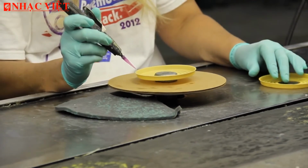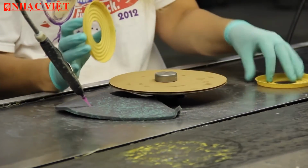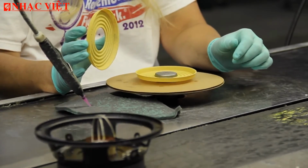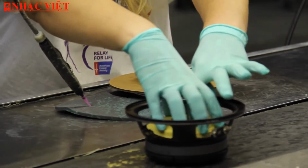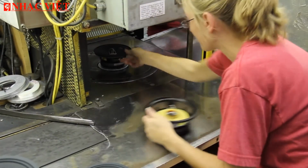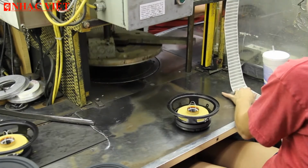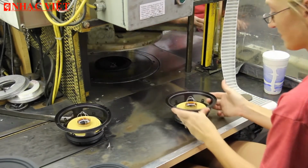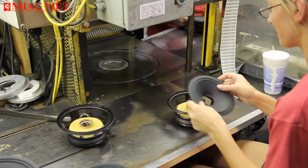At this station, we apply a bead of glue to the foot of the spider. As we install it into the speaker, it's attached to the coil and the basket. At this station, we apply a magnet ID label, set the cone, and then press it so the surround is attached to the basket.